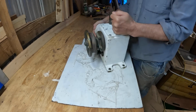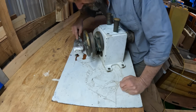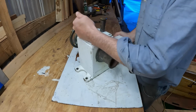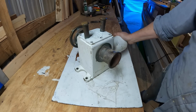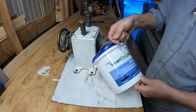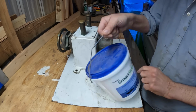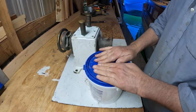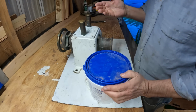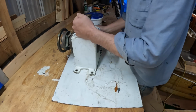All right, then here we go again. I have some new stripper, although that stuff did a fine job on the actual paint in here. All right then, well, this is a $120 bucket of Smart Strip Pro, professional strength paint remover, and I've been assured it will remove epoxy paint. And even if this isn't epoxy paint, it'll remove whatever it is. Anyway, let's have a go.